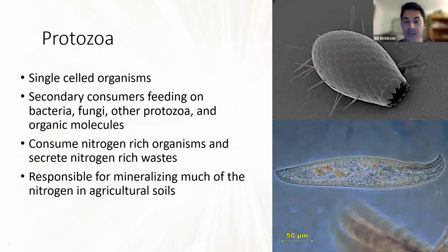Protozoa are mobile soil organisms, single-celled, and they are predators. Their primary food source in a lot of cases is bacteria. This is important for nutrient cycling because bacteria generally contain more nitrogen than a protozoa needs. So the protozoa moves through the soil, eats the bacteria, takes the nitrogen it needs, and then excretes the rest into a form that's available for plants. So they're basically absorbing the nutrition from the bacteria and releasing the excess for plants. That's important for nutrient cycling, nitrogen mineralization, moving that and cycling it throughout the soil.